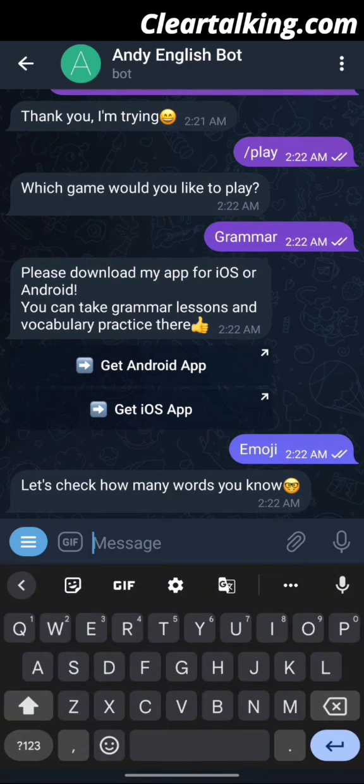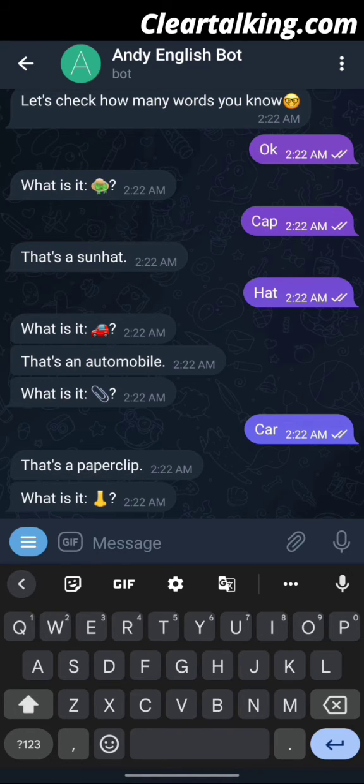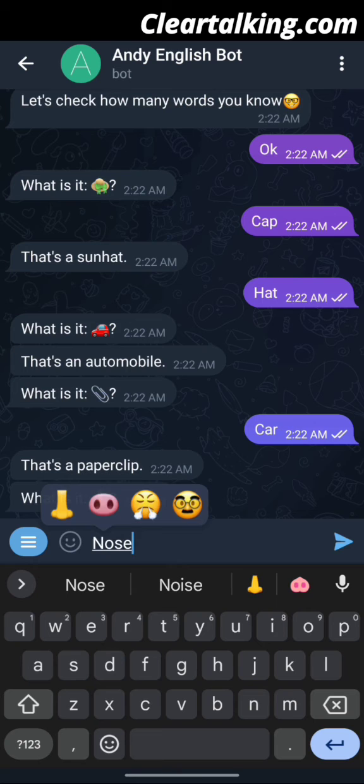You can also play different games such as grammar, words, emojis. In emojis you have to guess the name of the emoji by simply watching it.